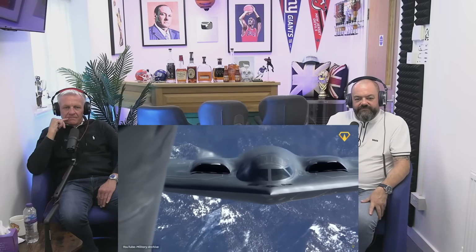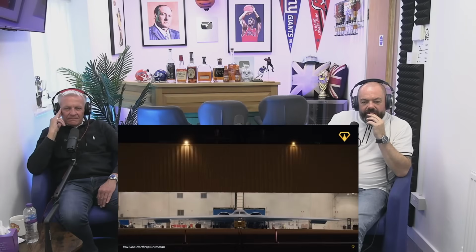Maintenance is another budget buster. That radar-absorbing skin, well, it needs to be reapplied regularly. And let's not forget about the constant upgrades. The B-2 of today is far more advanced than the one that rolled out back in the 80s. It somehow managed to age forward, getting younger and more capable.